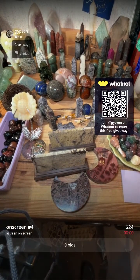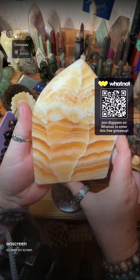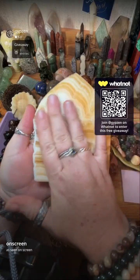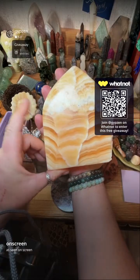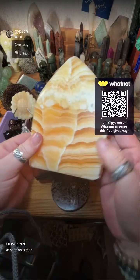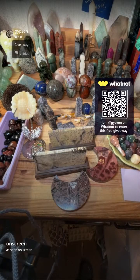This is another really cool piece. No, I love this. This thing's awesome. This is big also. I can hide my hand behind it. This one is 50. I would do 50 for this one. It's probably about an inch thick on the thickest part. It's probably 6 inches or so. Where's my tape measure? There she is.